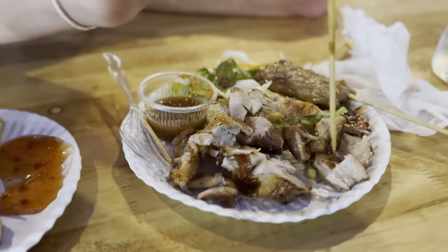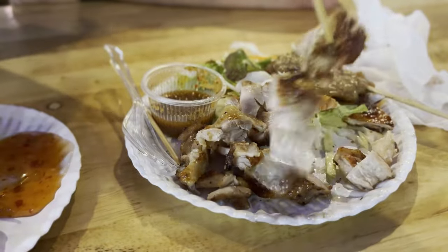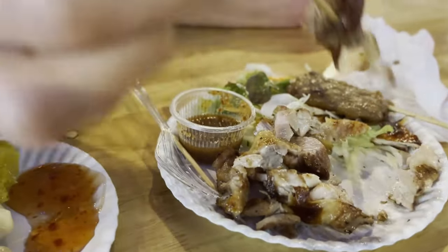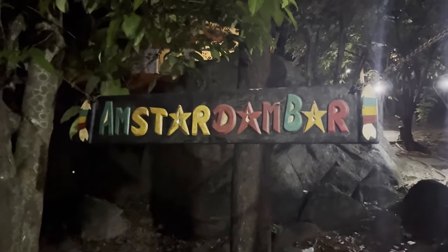Nice. Grilled chicken, it's really shiny. I think it's the same chicken that I had last time in the Fancy Market, seasoned with something sweet, probably like honey, some spiciness to it as well. It's really nice.